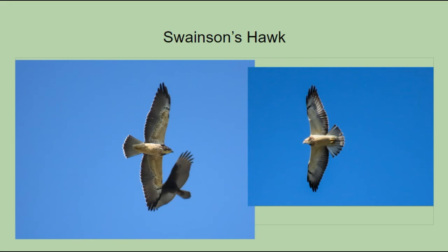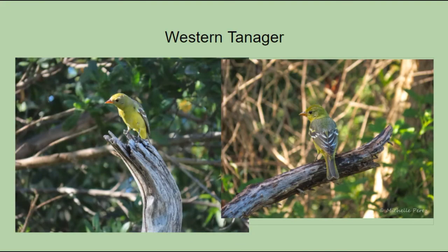So this next one is the one that I told you about that was a first time ever recorded. I was so excited when I saw it. I didn't realize what this bird was when I saw it. I misidentified it, and then I ended up going back and I was like, wait a minute, let me double check. So drum roll, it's the Western Tanager.